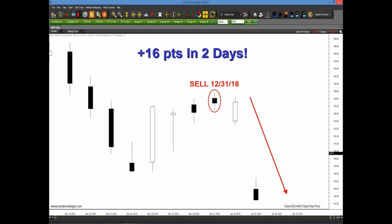You had plenty of time to get in short. Now, someone would say, well, how did you know? Do you guys follow the earnings reports? Did you have some type of estimation about what was going to be going on with Apple? No, it's not required. You can if you want to, because that's also something else that's offered on our platform.